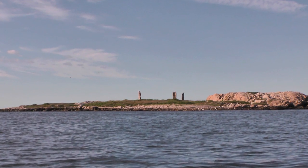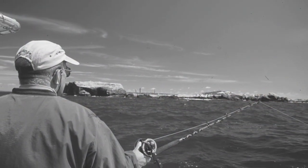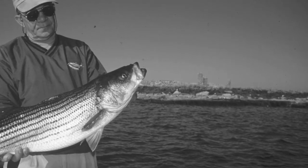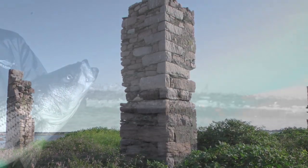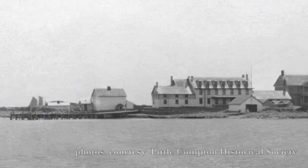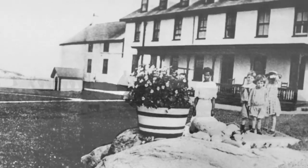I've been fascinated by West Island ever since I first fished the waters off Rhode Island's Secaunet Point with legendary guide Charlie Soares in 1996. During that trip, Soares explained how the 3 stone pillars on the island were all that remained of the West Island Club, an exclusive fishing club that existed from 1864 to 1906.